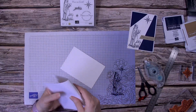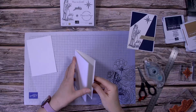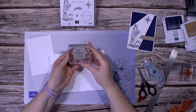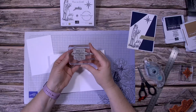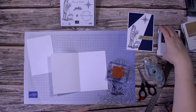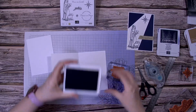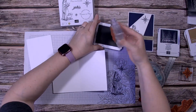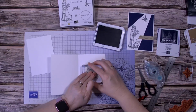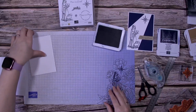Fold your card base. And what I might do, I'm going to stamp on the inside. So praying that you will feel the good shepherd's care in this season and throughout the coming year. I'm going to use that one. But I think I'm going to use Misty Moonlight because I'm pretty sure that's not as juicy. So just going to stamp that on the inside.